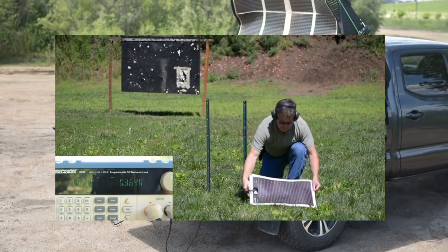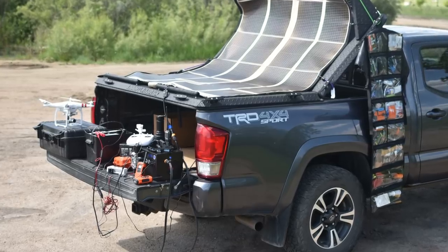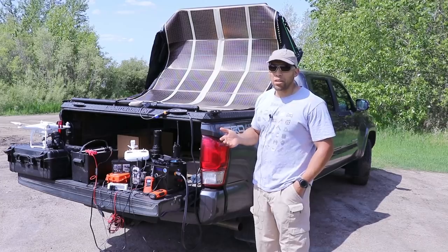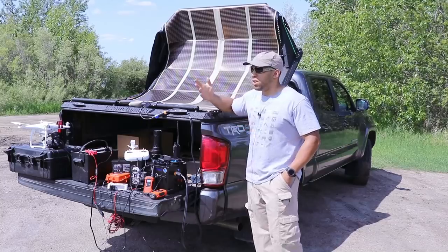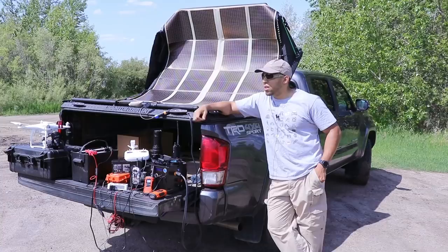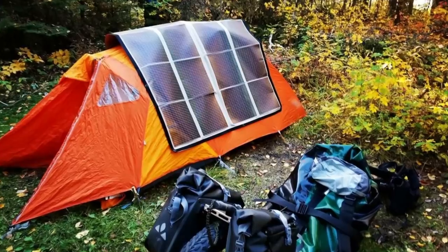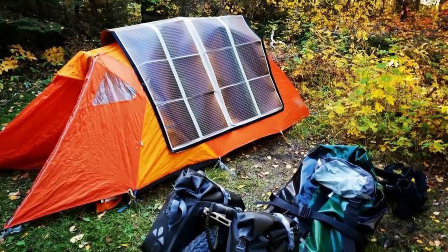So you can puncture it, you can drop it. It's water resistant. No, you don't wanna say it's waterproof, but you certainly could leave it out if there was a drizzle or something like that. It's not gonna affect it. I mean, like I say, these things are designed to be put on top of military tents. I've used it atop a tent before.